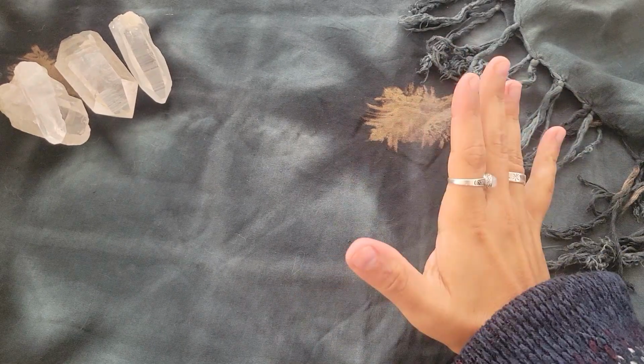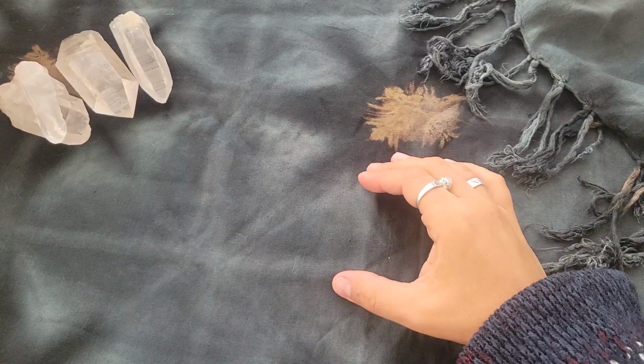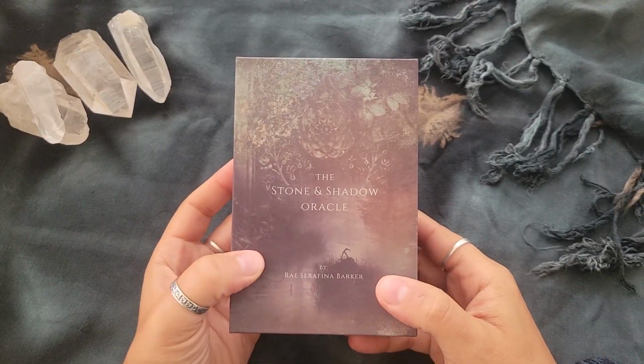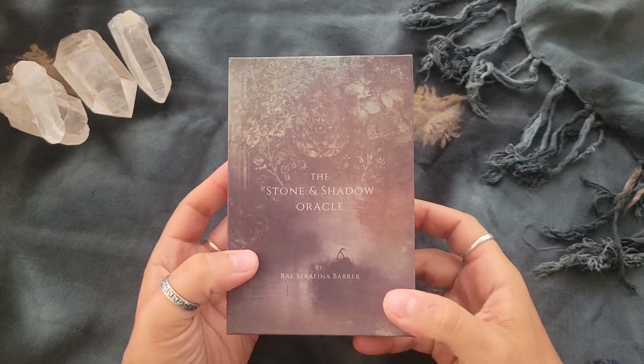Hey, it's Cody. I'm on here because I thought I might show you guys a deck that I just recently got. This is the Stone and Shadow Oracle by Ray Serafina Barker. This deck creator has at least 3, maybe 4, maybe even more decks.